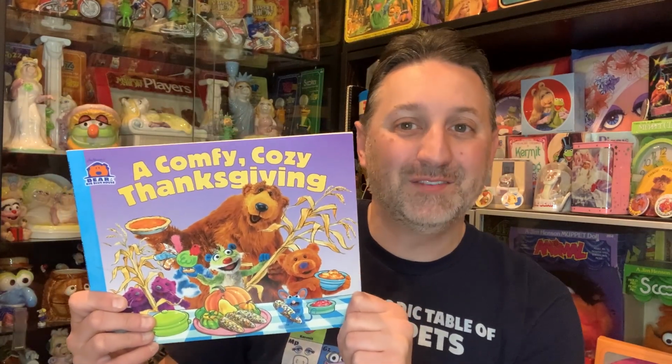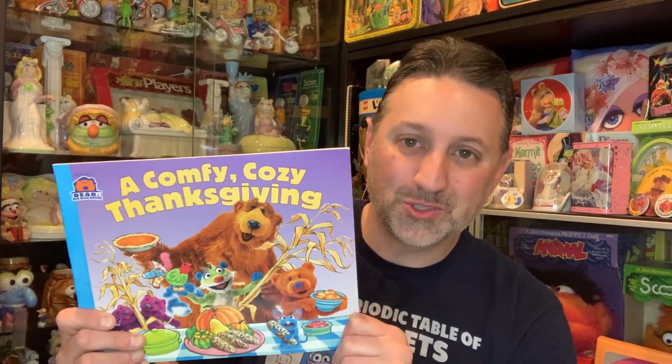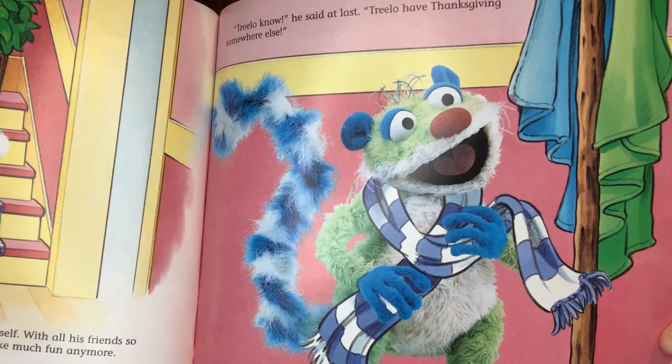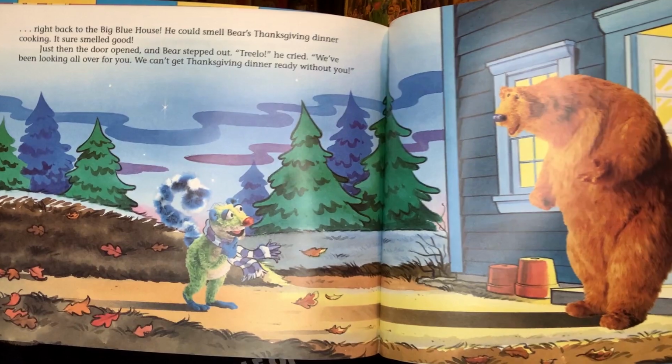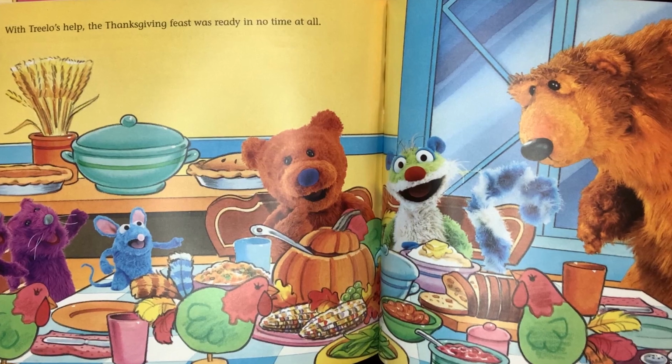Next, we have some finds from some other Henson shows, like Dinosaur Train, Big and Small, put out by Grosset and Dunlap in 2012, as well as a couple of Bear in the Big Blue House books, like A Comfy Cozy Thanksgiving, put out by Simon and Schuster in 2002. What I like about this book is that it features actual photos of the characters mixed with illustrative backgrounds. The effect is kind of like a Bear in the Big Blue House version of Roger Rabbit.